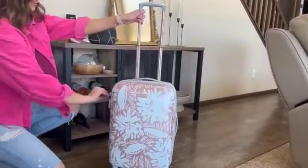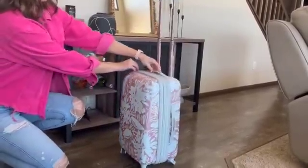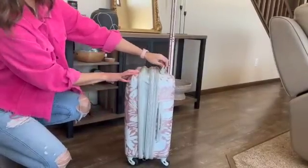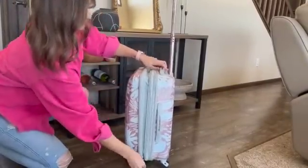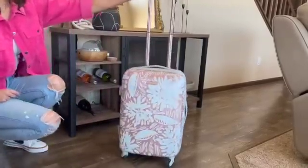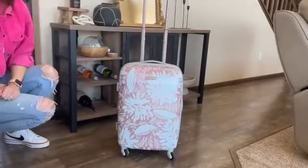Similar to the last couple suitcases, we have a top handle, we have a side handle, we have 360-degree swivel wheels, and this one does have an expander. So this is going to be a little bit more similar to the Samsonite luggage, where if you're traveling, maybe you buy a couple things while you're on vacation and realize suddenly you need a little bit more suitcase room, this one is gonna have that expander option for you.